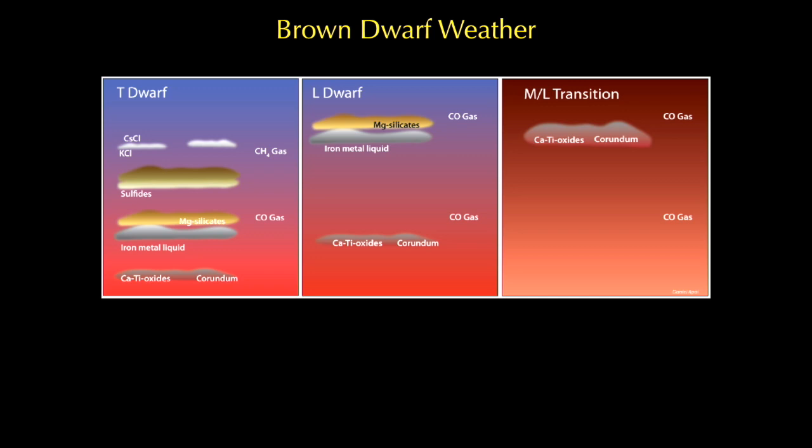You cool down from the ML transition to L dwarfs. You still have these calcium titanium oxide clouds, but they're lower in the atmosphere now. Near the surface, you're starting to have silicon clouds, and my personal favorite, liquid iron clouds starting to form on these things, so chance of liquid iron rain.